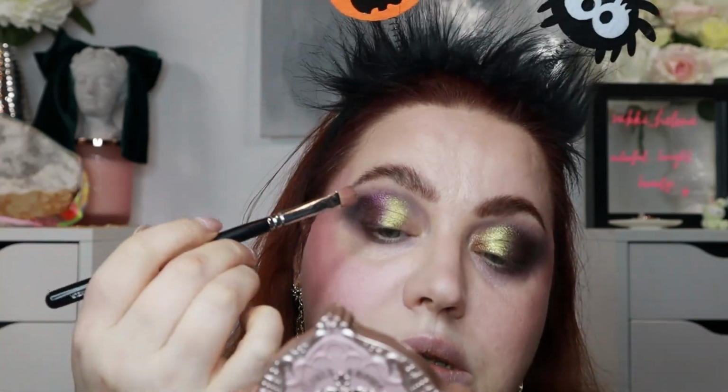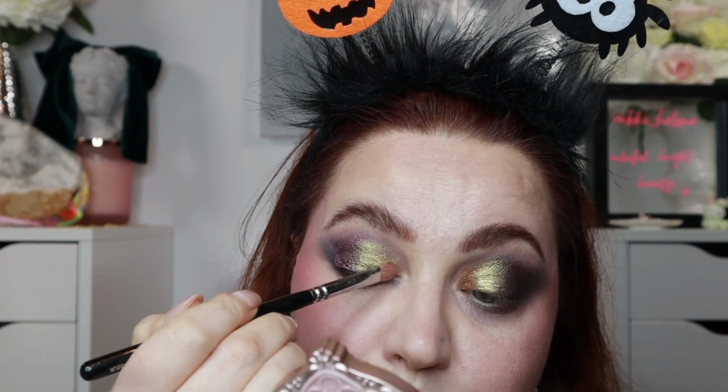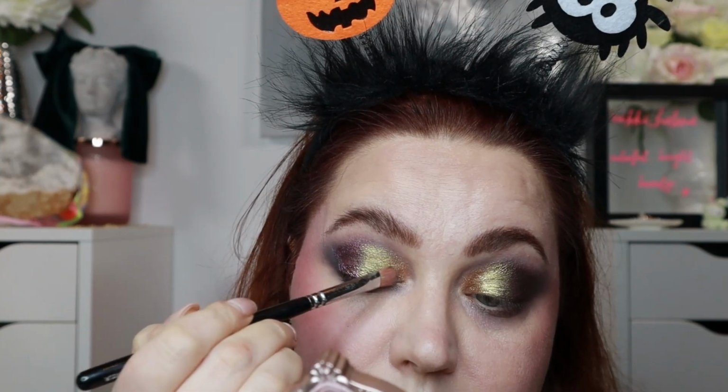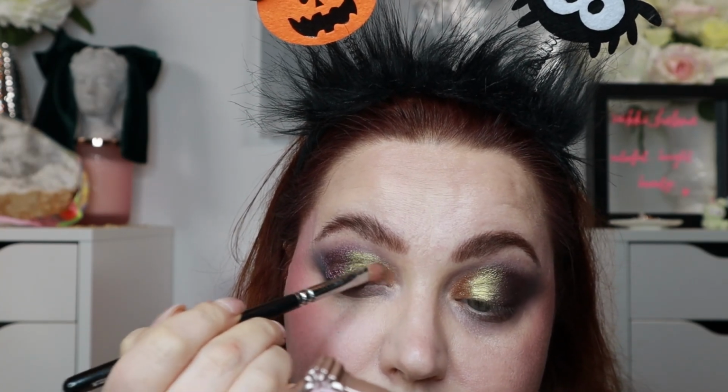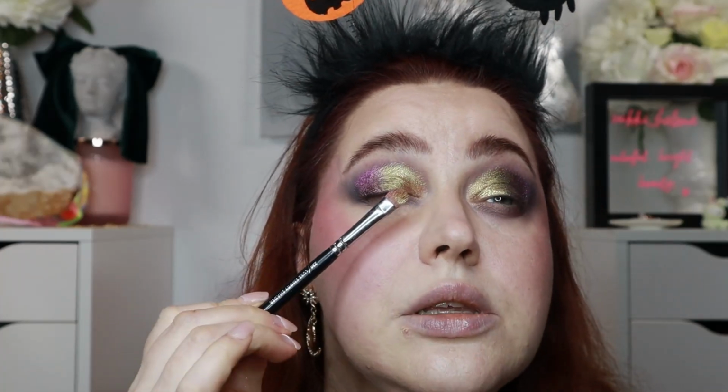Again, this is duochrome, this is really sparkly, as you can tell, I feel like. But again, the green is a little bit basic, which again, I don't mind. I do love a basic green, don't get me wrong, but in comparison to the other two, this is kind of interesting. They do mix together really well, to be honest. Like the yellow to green to the other shade, you can definitely tell there's a duochrome effect.